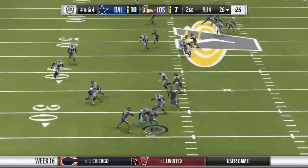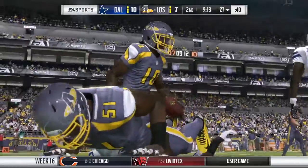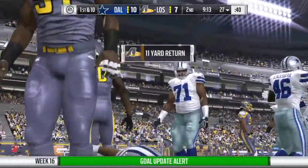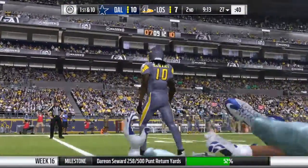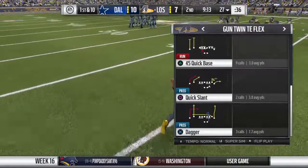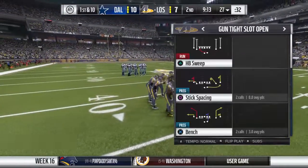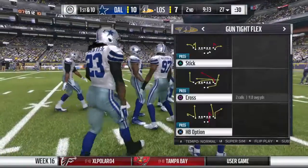Taking it about the 16. Give him 11 yards that time on the return. And the offense will come back onto the field for the 1st and 10. And now out on the field, here comes Los Angeles, in a tight game after punting last time. See if they can get something going on this drive.